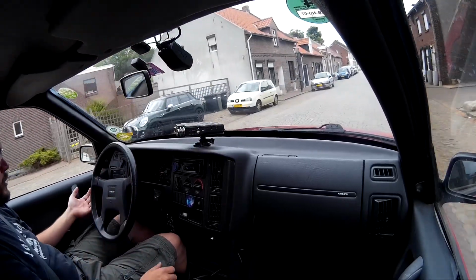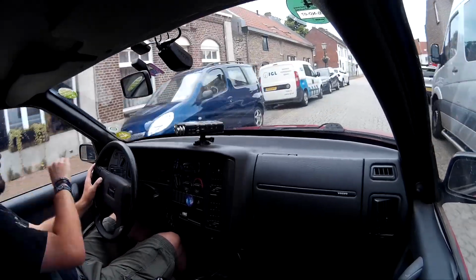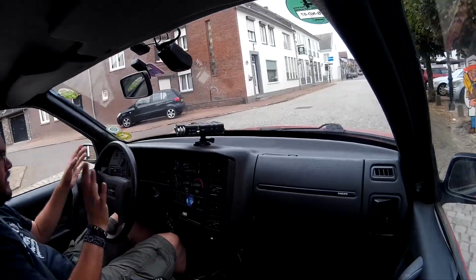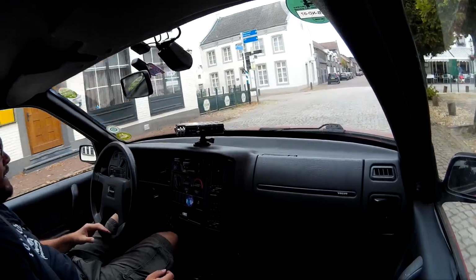As for options, that is one of the 2 options this car has: power steering and central locking. And that's literally all. I mean, it has a cigarette lighter and you can fold the rear seats down in 2 parts, but that is actually all. It's a very basic model and I like it that way.